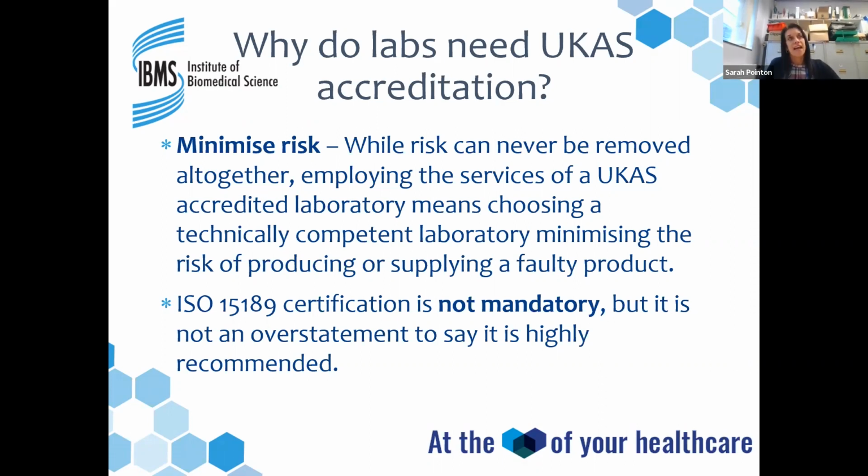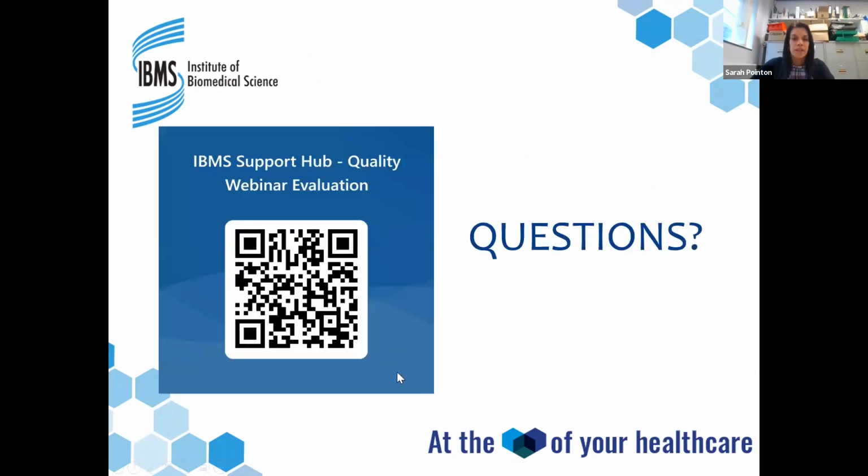But saying that, ISO 15189 is not mandatory, so you don't have to go through ISO and get accredited, but it is highly recommended. People do like to know that the labs that they're using are UKAS accredited. So that's it. Any questions?